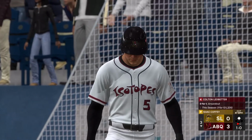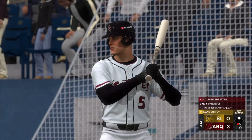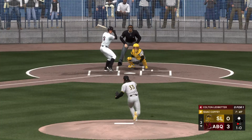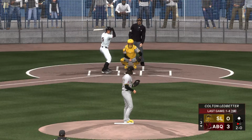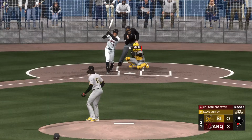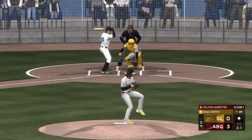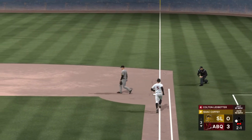Ledbetter takes a ball, standing in for the second time. Still just 1 out here in the inning. Just missed. 2-0. Hey! 2 balls, 1 strike. On the ground, right side, Broom. In plenty of time to first.